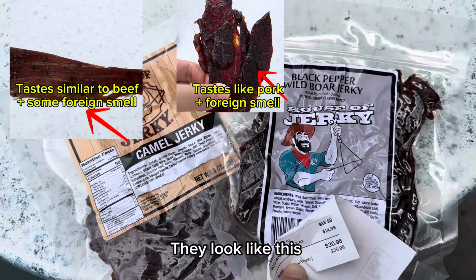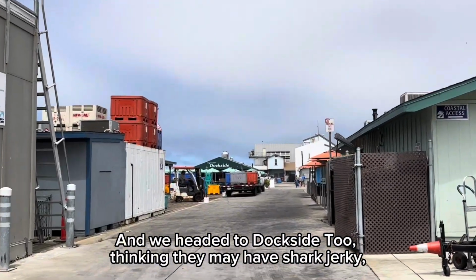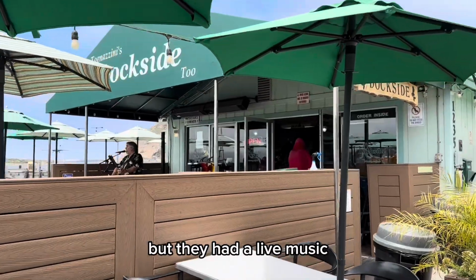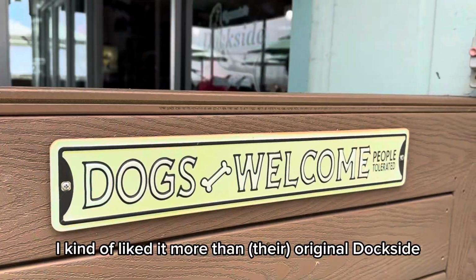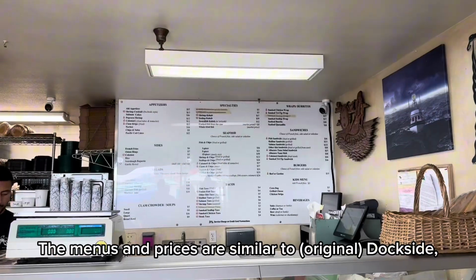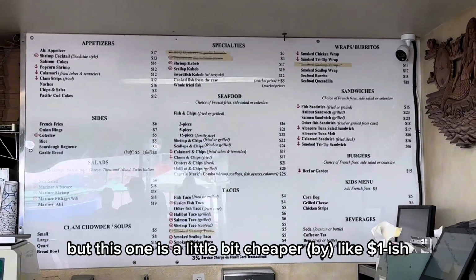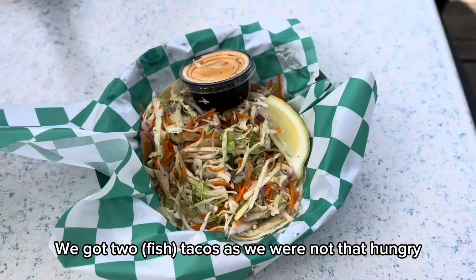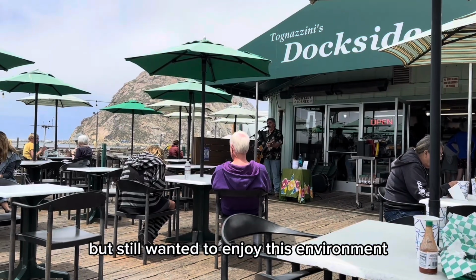They look like this. And we headed to Dockside too, thinking they may have shark jerky, but they had live music and was more like a self-service restaurant. I kind of liked it more than the original Dockside. The menus and prices are similar to Dockside, but this one is a little bit cheaper, like $1 each. We got 2 tacos as we were not that hungry, but we still wanted to enjoy this environment.